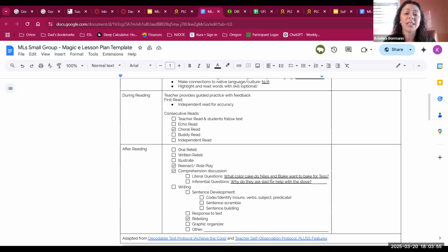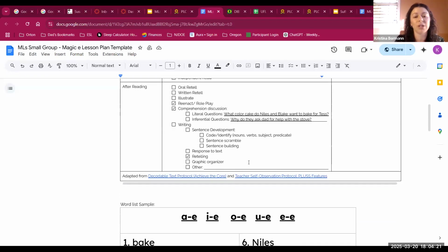And then after, our consecutive read would be a choral read. So we worked on that group reading for fluency. After reading, we would have a comprehension discussion. I posed a literal and inferential question. We would work on retelling and also reenacting using role play to retell. So those are some of the checkbox ideas for students to do.